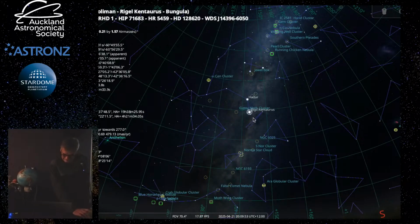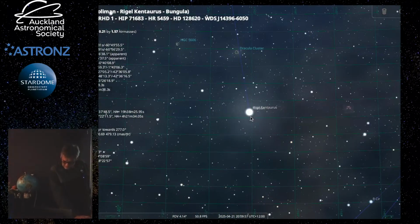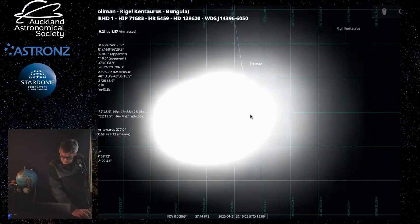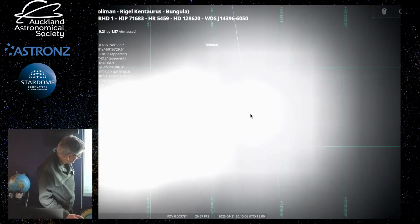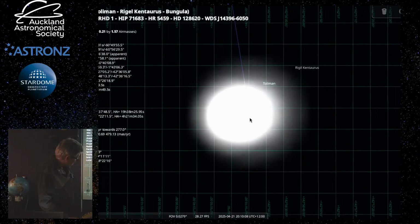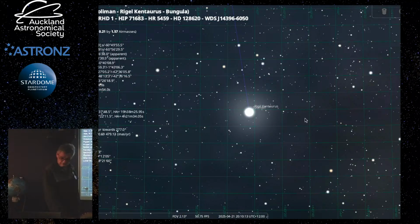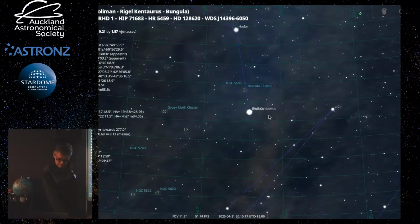So it could be a challenge on the weekend to try and find it, especially if you haven't got a go-to scope. But if we zoom in here, I'm hoping, yes, you're seeing it start to split them. They split quite easily in a telescope if you've got a reasonable aperture. So there's actually 2 stars in that system, Alpha Centauri A and B. Alpha Centauri A is slightly brighter than the Sun and B is slightly dimmer.